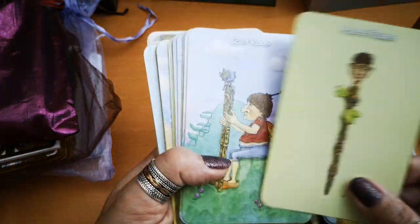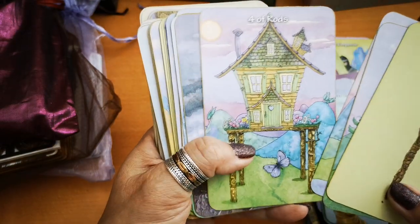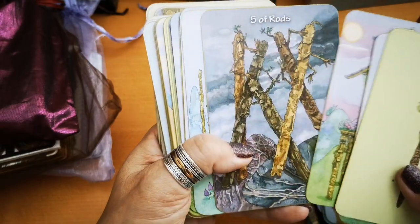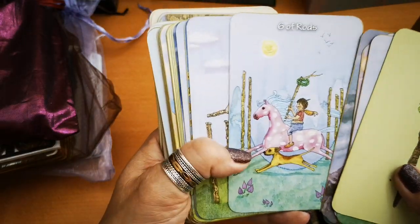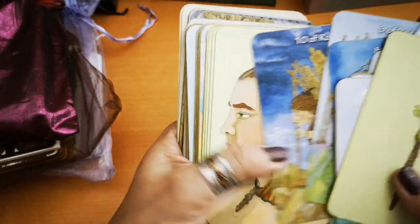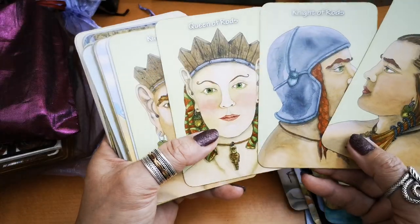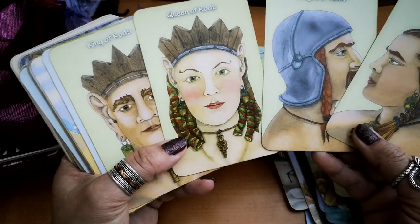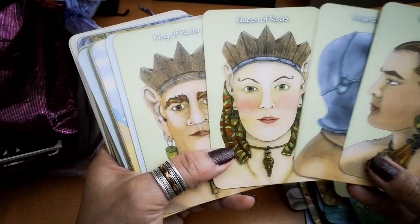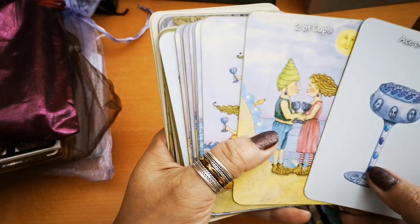And then here the Suit of Wands. Look at this cute guy. I mean, it's so beautiful, so childlike. You feel like you are in a wonderland. And this is the Suit of the Wands. And here are the Court cards. The choice of their looks and their haircut and the accessories they have is really very pleasant.